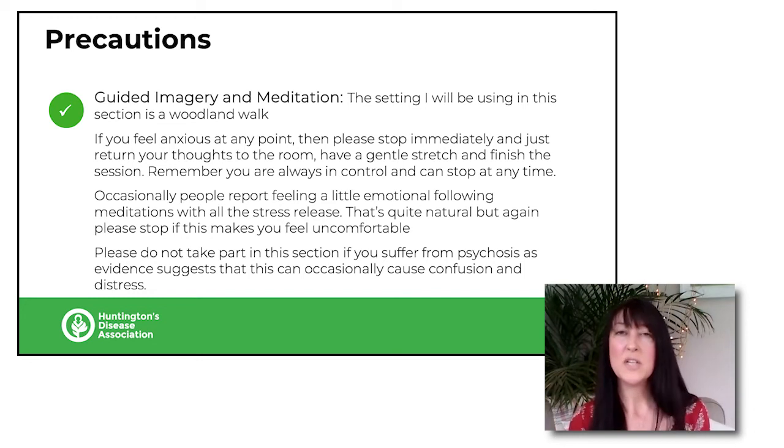And just lastly, I just need to say that if you do suffer from psychosis, evidence has shown that occasionally taking part in guided imagery can cause confusion and distress. Only occasionally, but it's just important for me to make a note of that. So I would advise that you don't take part in this section. Okay.